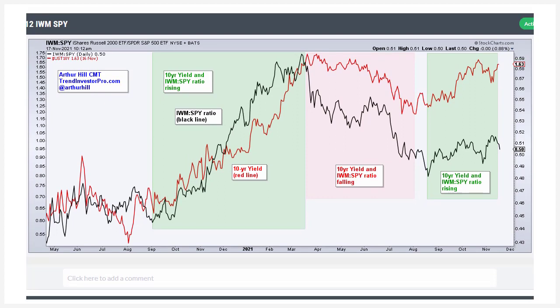But one thing I did notice was if you look at the ratio of performance, small caps relative to large caps, IWM relative to SPY, which is the black line there, that's the ratio. The red line is the 10-year yield. And you can see that clearly both are rising together from September 2020 until early March 2021. And so that means when the 10-year is rising, small caps tend to outperform large caps. And then the ratio falls, and at the same time, the 10-year yield, the red line, falls as well.